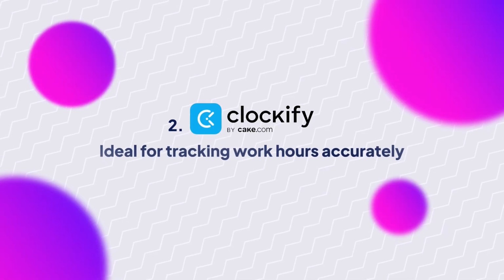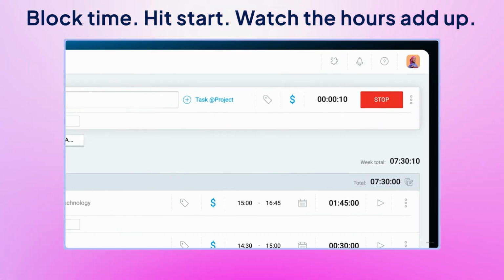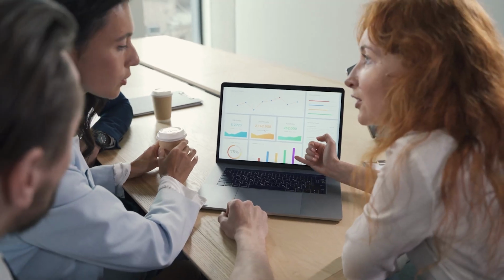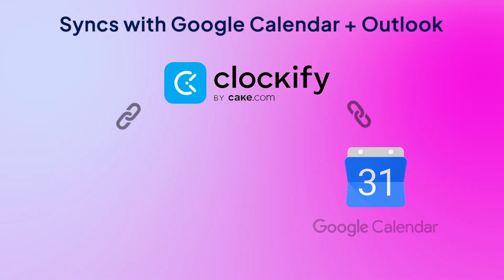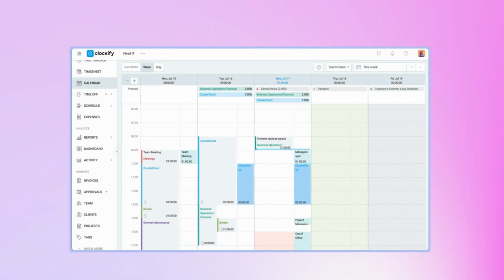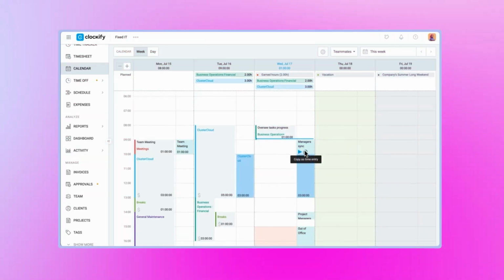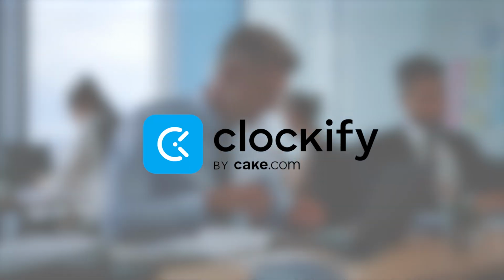Now, if you just want to see where your time goes, Clockify's your app. You block time, hit start, and it tells you exactly how long you spent on each task. It's straightforward. Perfect for catching those sneaky, quick 5-minute emails that somehow eat an hour. Clockify also syncs with Google Calendar and Outlook, so your tracked time stays connected across tools. But it focuses more on tracking than planning. So, if you just want simple, reliable time tracking without the bells and whistles, Clockify can be a solid option.